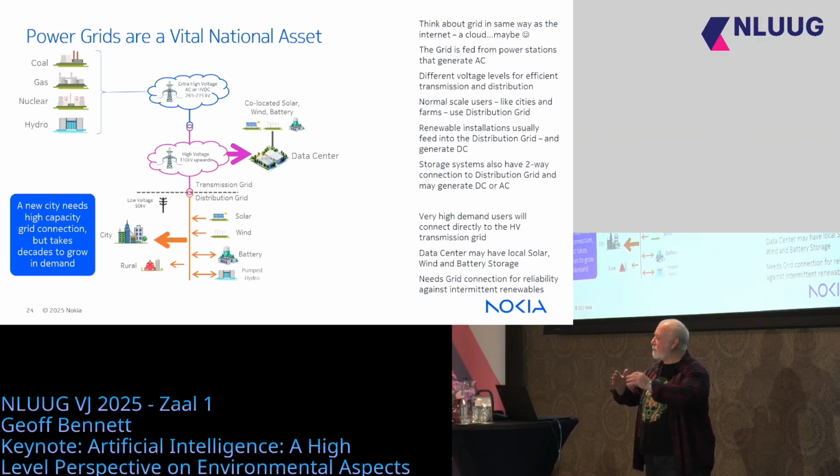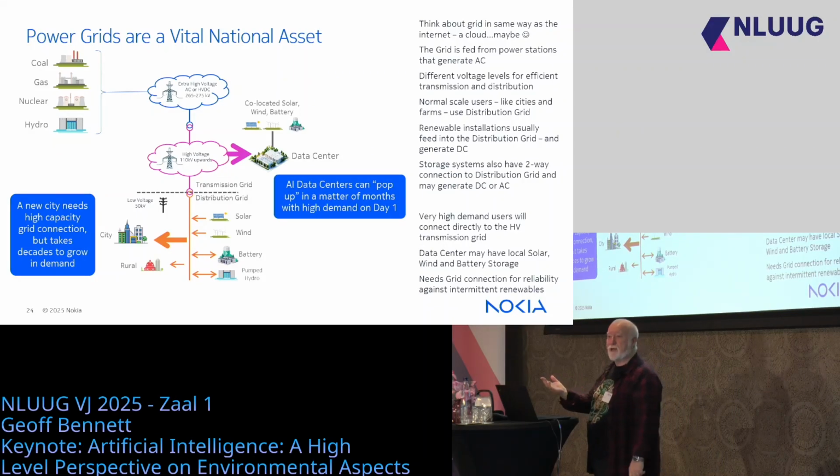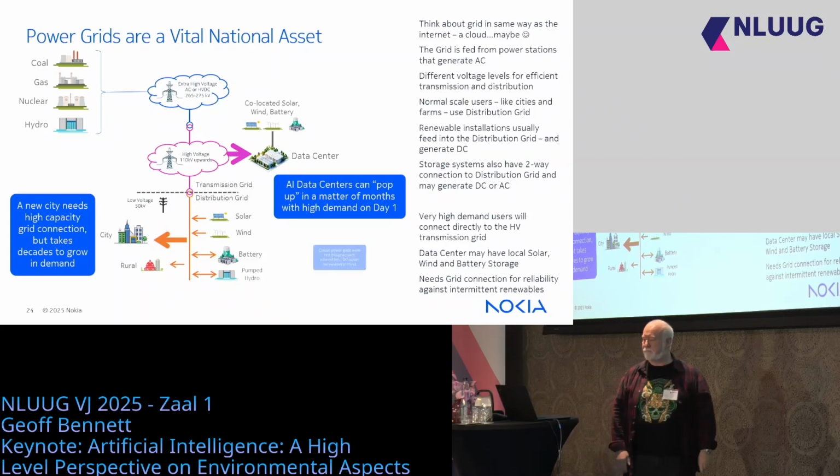So the power company has time to plan, to rearrange connections, to make investments at sensible interest rates, for example, and to plan for that city's demand. A data center can pop up in a matter of months, but with the same demand as a fully grown city. On day one, that data center is going to need 1 gigawatt of power.